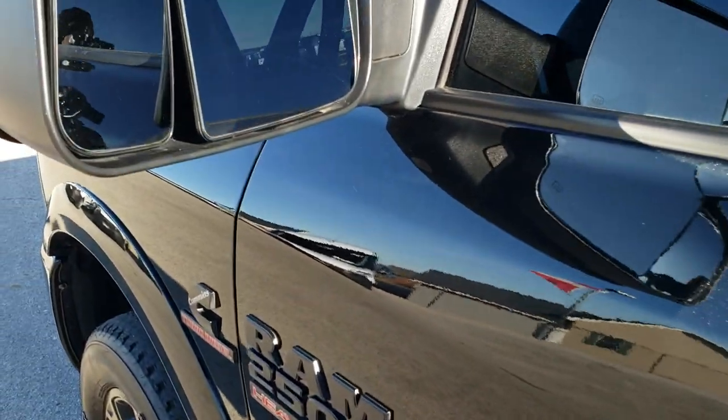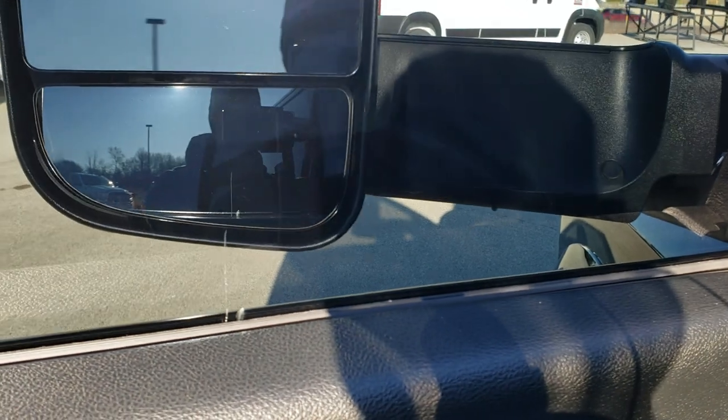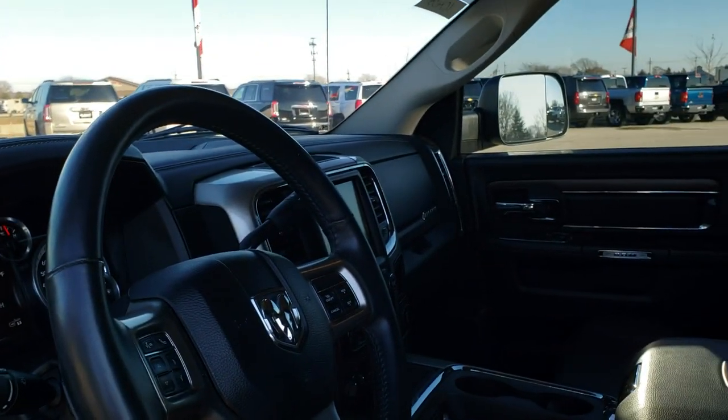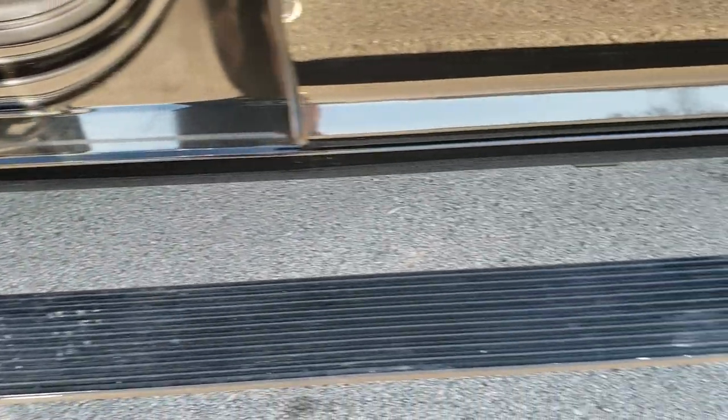Has the heated fold-out tow mirrors. They fold out like so. They also fold in, and they are power fold in, so see they fold in like so. And also power fold out, and that side power folds out as well. The AMP Research power step bars come down when you open up the doors.